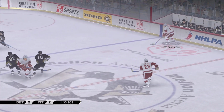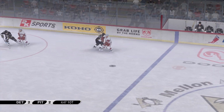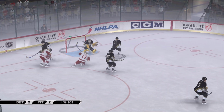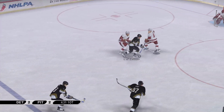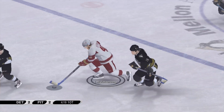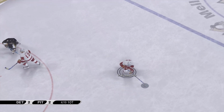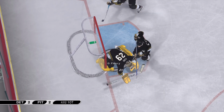Detroit off the faceoff. Over to Datsyuk from Lidstrom. Puck back to the point. Over to Zetterberg. He makes a centering pass. He's got it in the neutral zone. Crosby from LeClaire. Zetterberg gains possession in the defensive zone. The Datsyuk from Zetterberg. Saves it with a stick.